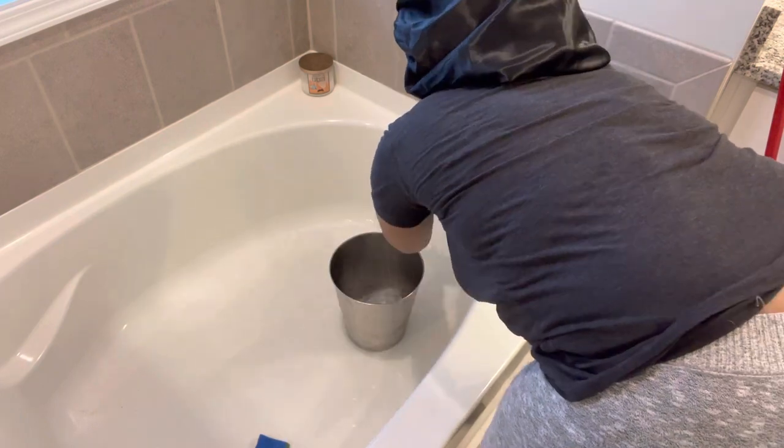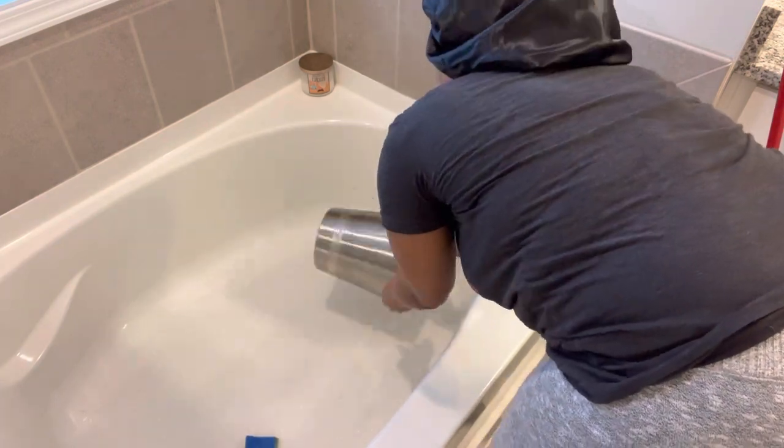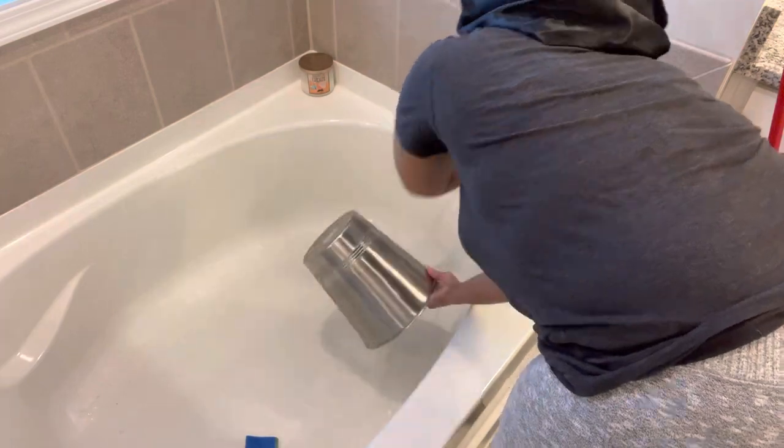And as you'll see, it got all of the rust out of the trash can, and it looks brand new on the inside once it's done.